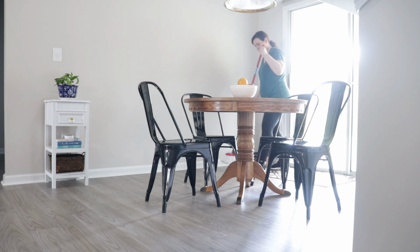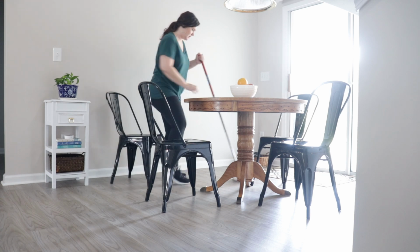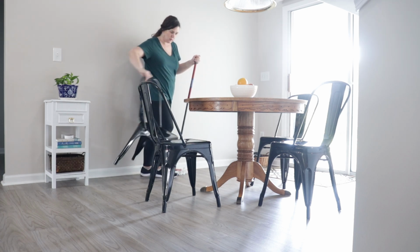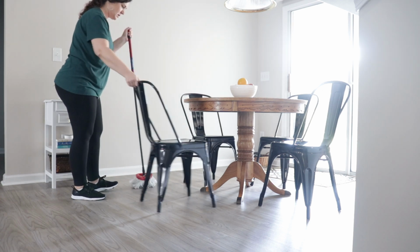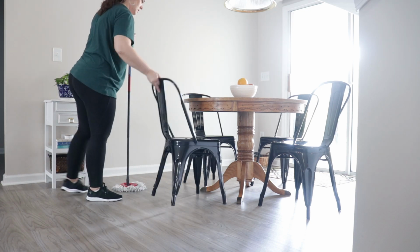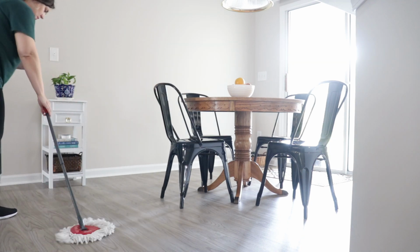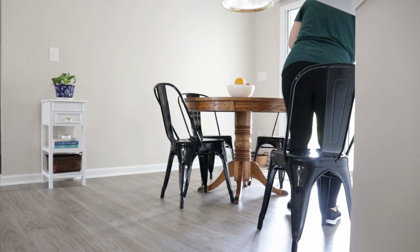I really hope that by sharing my organization and cleaning process it will motivate you to get some cleaning and organizing done in your own home, and also show you that organization doesn't have to cost a lot of money. Sometimes you just have to take things out, sort through them, think about how you're using a space and how you really want it to function, and then put everything back in a way that makes sense for you and for your family so that it functions well.